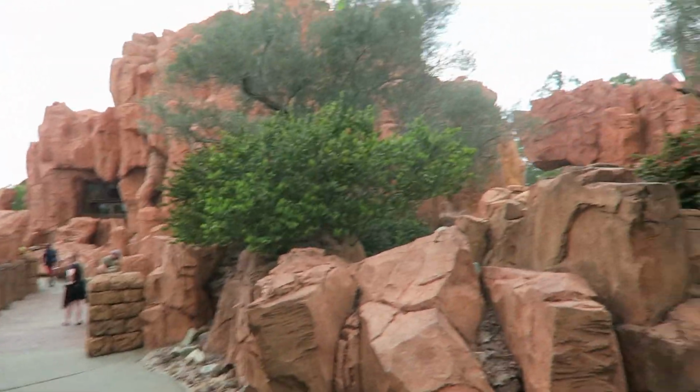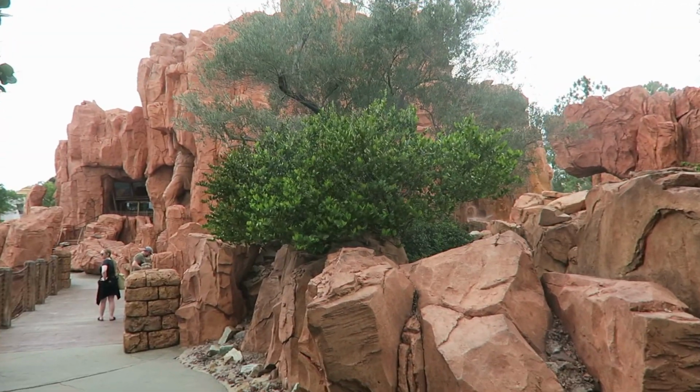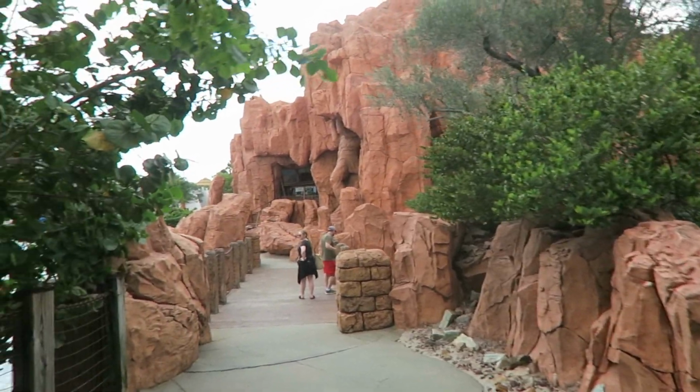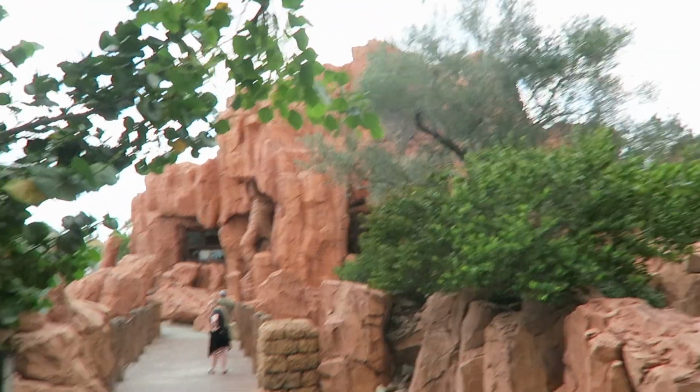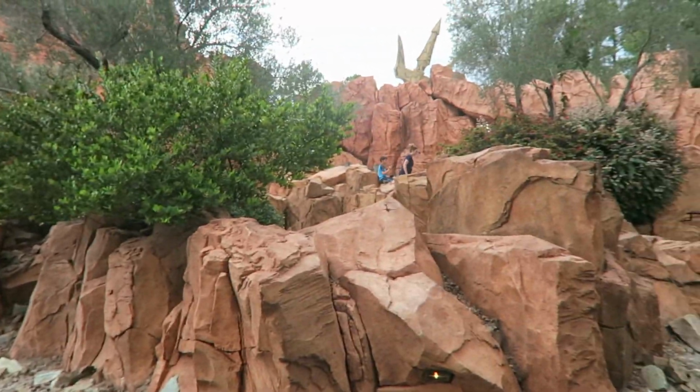It's so funny. We came down here, not a single soul, and then as soon as we came down here, there was just a ton of people. So this is really cool. This whole area, really, really good.